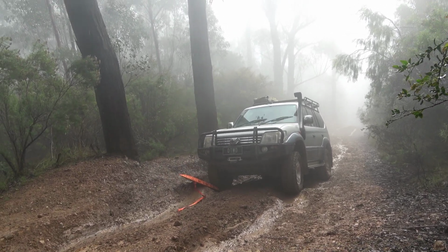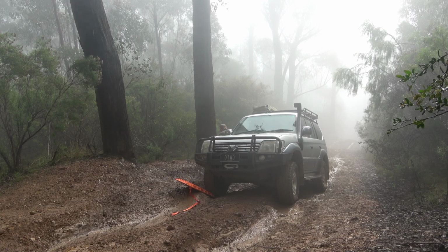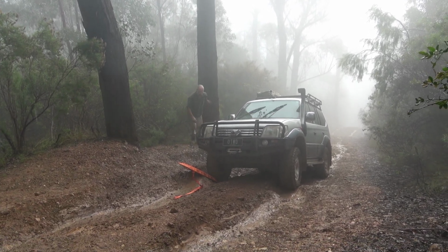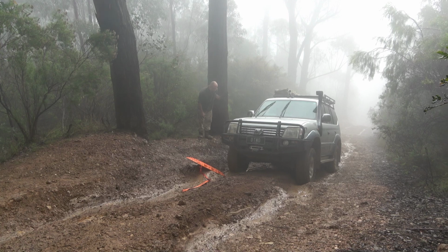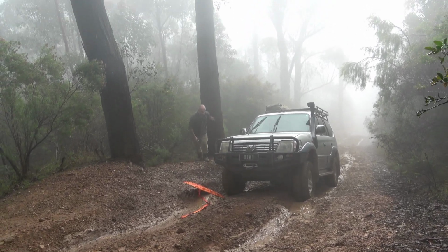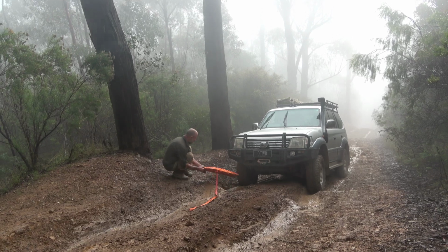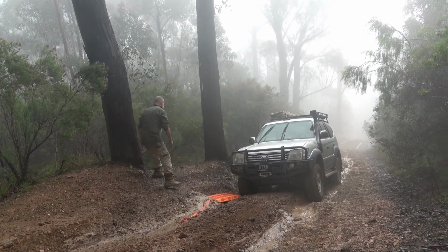Just try and wedge one in front of that front tyre to see if that'll climb him up and over that hump, one in front of the back tyre for a bit of grip. Yeah, you can see how slippery that's getting. He's accelerating and going backwards. As he's knocking the top off it, it's getting harder and harder to get traction. Yeah, it's getting wet.